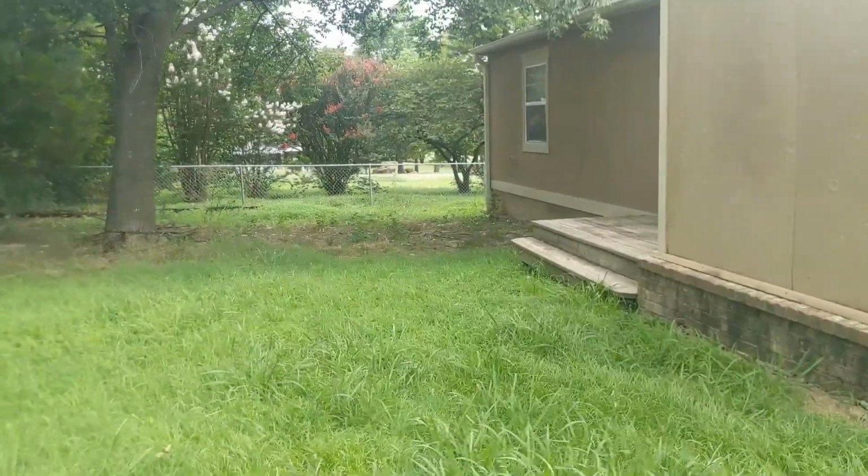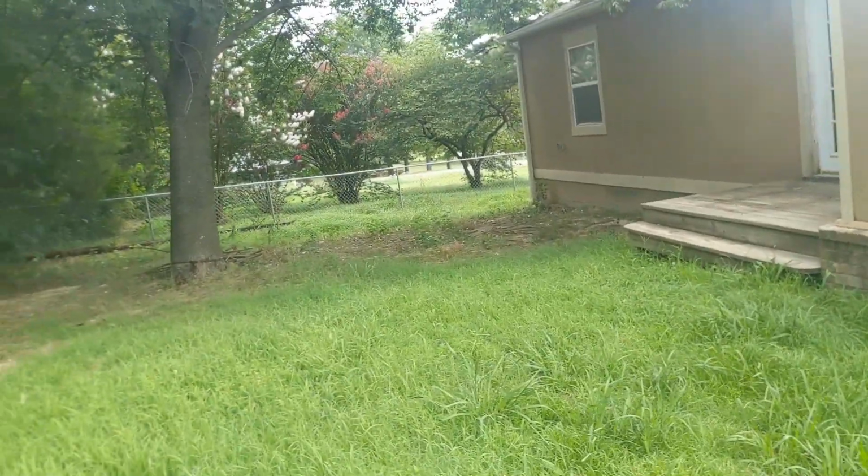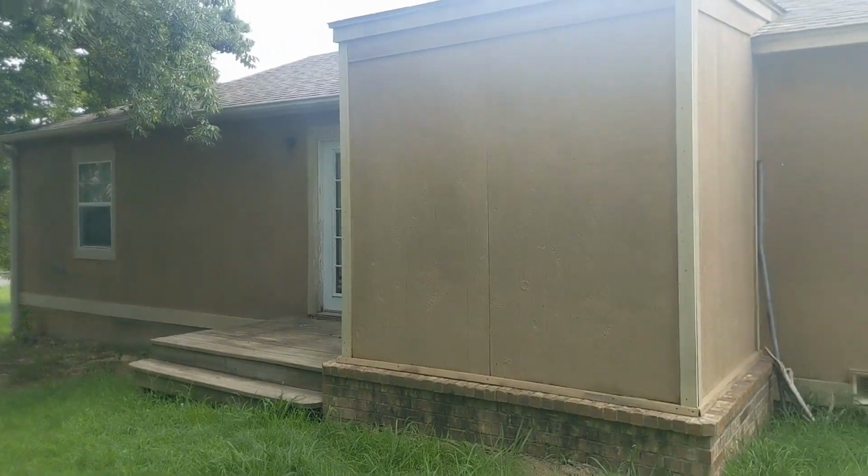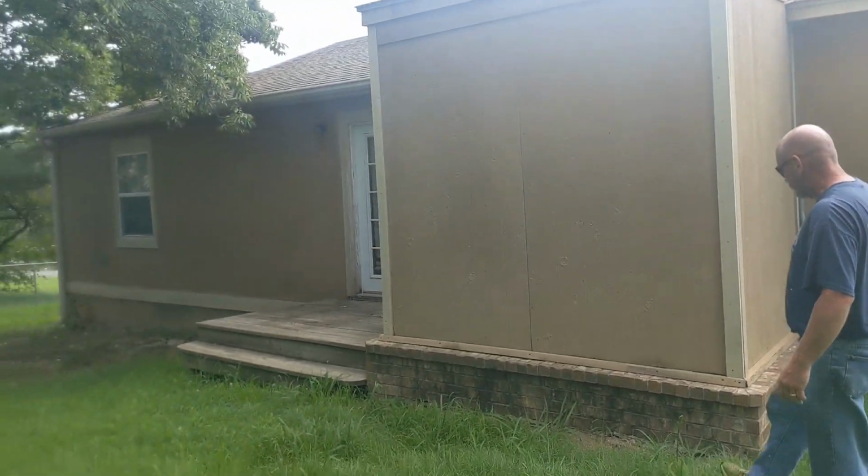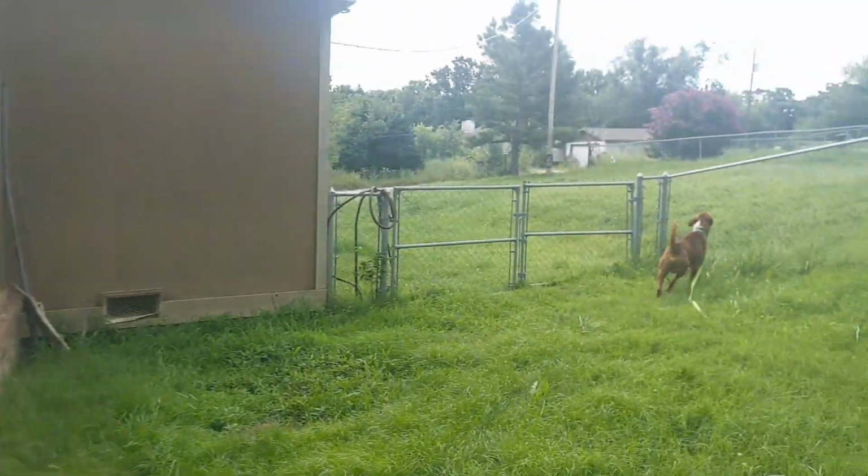Can't wait till we can go back inside. A lot of people see a lot of work. Russ and I see a project, and we're excited. We love projects. There it is. There it is.